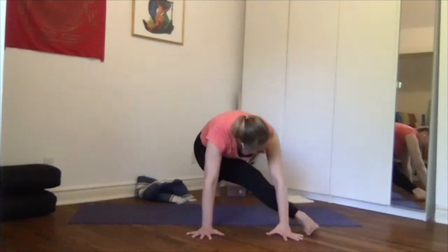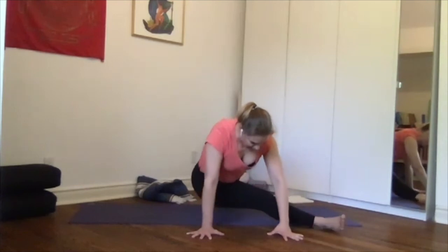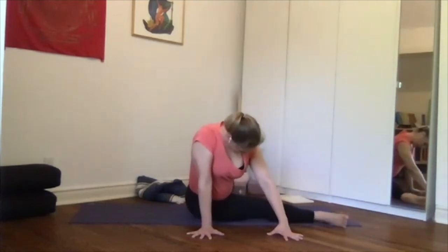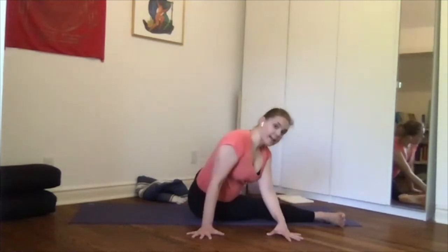Good, and then we're going to slide that foot out to the side a bit more so we can bring that whole outer line of the leg down to the floor. Good, so my back leg is as straight as I can get it. My toes are tucked under. My front leg is as straight as I can get it. And I'm trying to square my torso, my rib cage towards the front of my mat to the best of my ability.